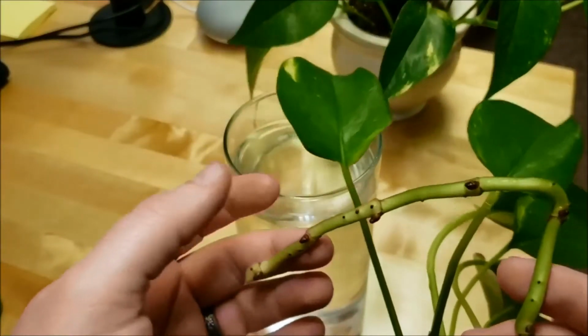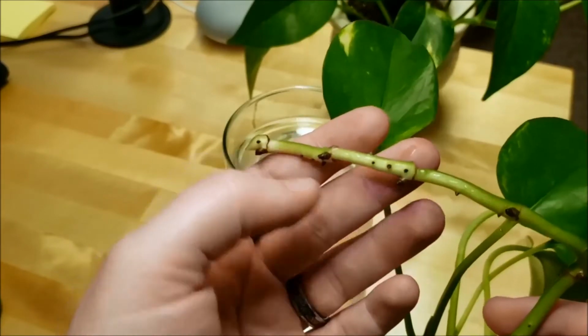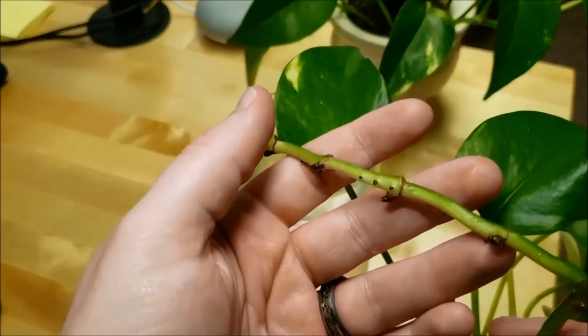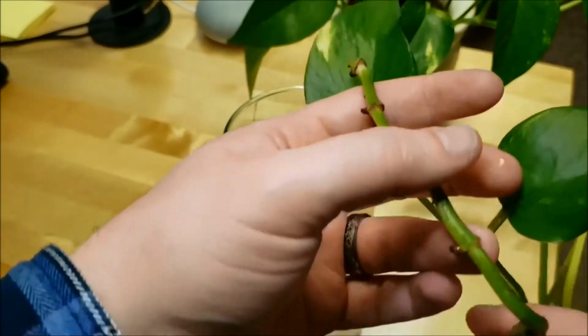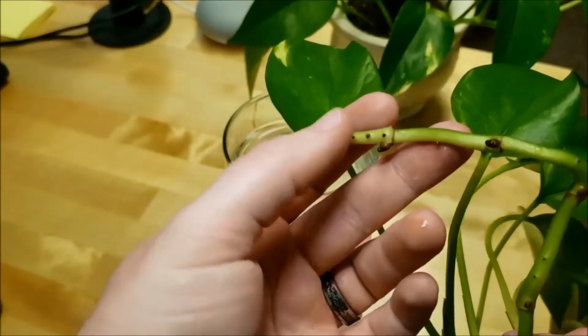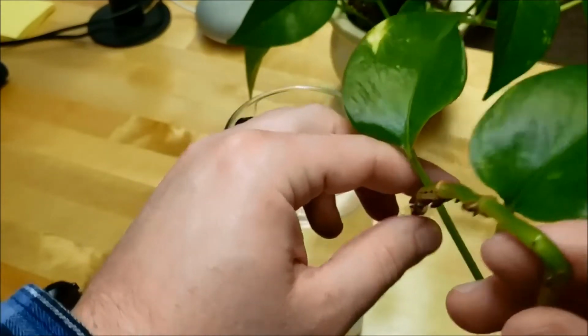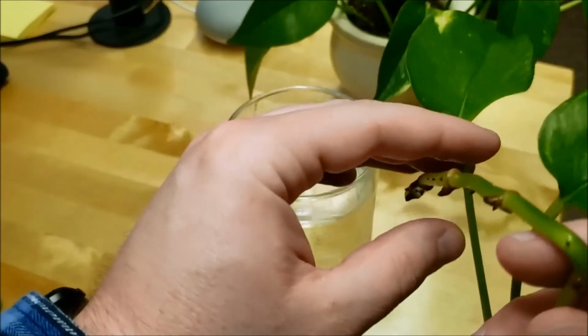Here is the cutting that I took, and you can see those aerial roots all the way down the side of the vine here. And I think what I'm going to do is just put it in as is and not trim this back, because the way it's shaped, I think it'll actually help hold it inside the container.